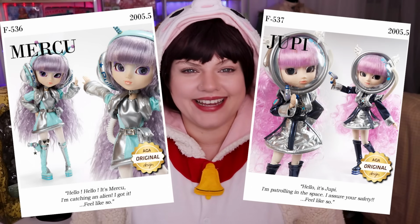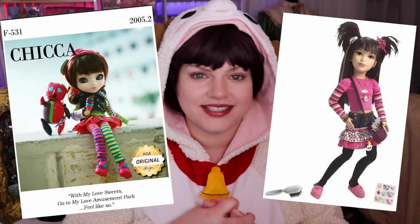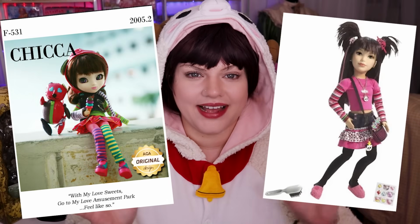They remind me of the space pop star brats. I love them. There's Chica, who reminds me a lot of the unreleased Teen Trends doll, like similar vibes. And Paja, the dinosaur, is so cute. However, there are some lowlights, I would say.